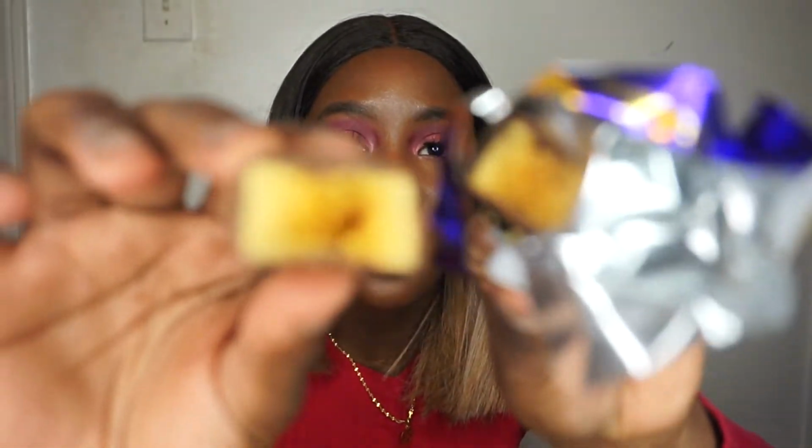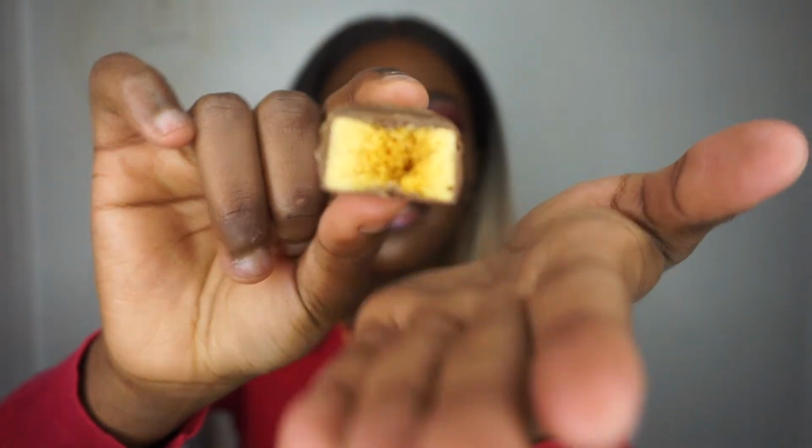Okay, it just broke apart, and this is what it looked like. Hold on, let me show y'all the inside of this. It's like a fake Twix, y'all. It just smells like regular chocolate. Okay, it tastes like Twix, that's literally what it tastes like. Yeah, it tastes like a Twix, y'all.